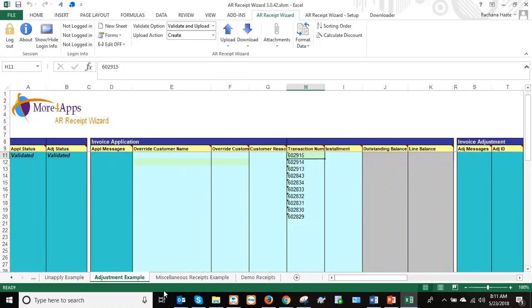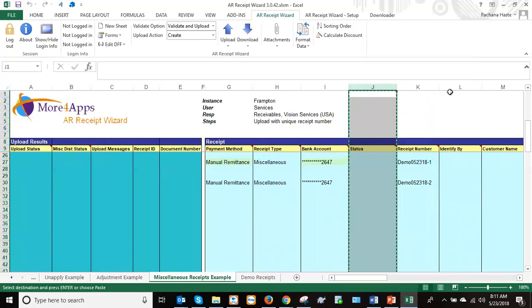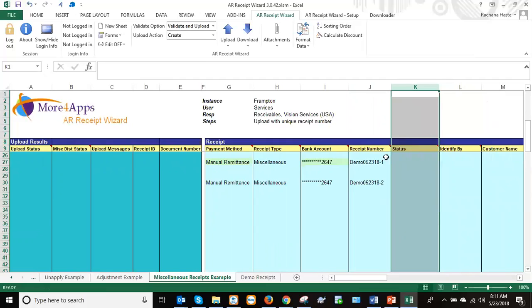You can move columns around. It doesn't have to be any specific order. As long as the column label here on row 9 is the same, the wizard will know where to tie it back on the form. So it doesn't have to be on this column. So if your logbox is generating some kind of a layout and you want to use that, you can always modify this to match that. So it can come anywhere. It doesn't have to be in that specific position.